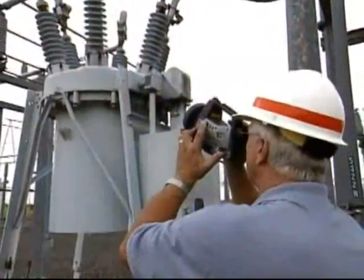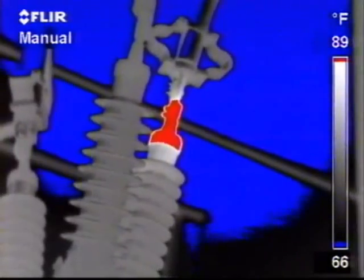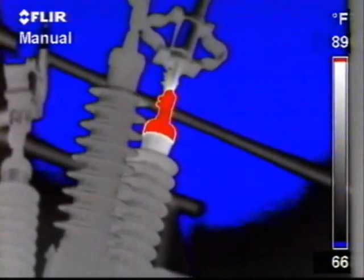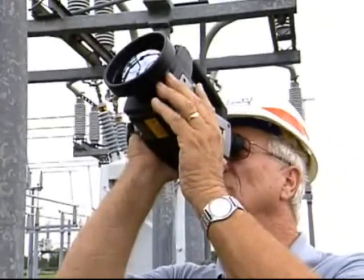When we first brought the program online, I think within 6 months, we probably had savings, I would estimate it around $400,000. When I go in a station, I scan the station, I look for anything that's out of the ordinary, an anomaly that would show up. A hotspot is elevated in temperature and it will cause a problem. The FLIR camera lets us see this problem. With the naked eye, you can't see these problems.